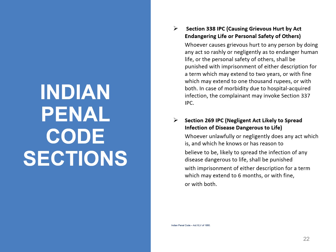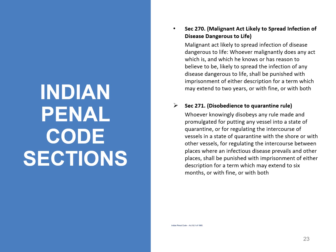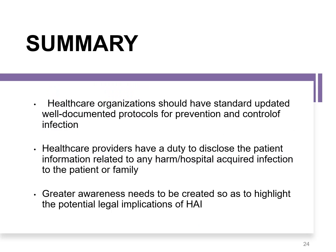Similarly, Section 269, negligent act likely to spread infection of diseases dangerous to life, like HIV, HBV. Section 270, malignant act likely to spread infection of disease dangerous to life. Then Section 271, that is disobedience to quarantine rule. These are different sections that can be related to hospital-acquired infections and negligence.